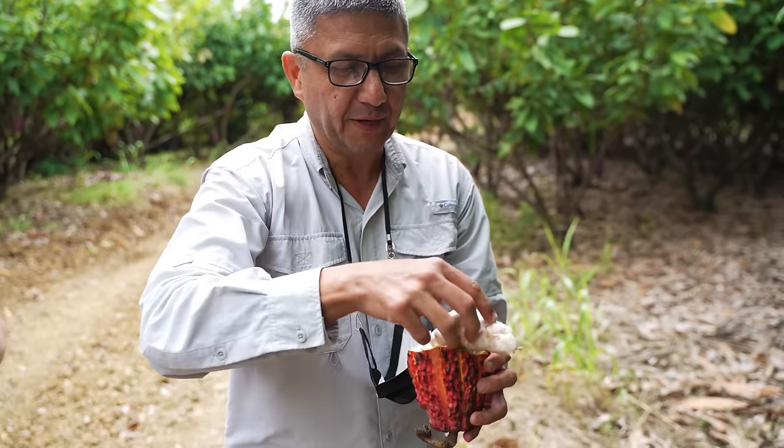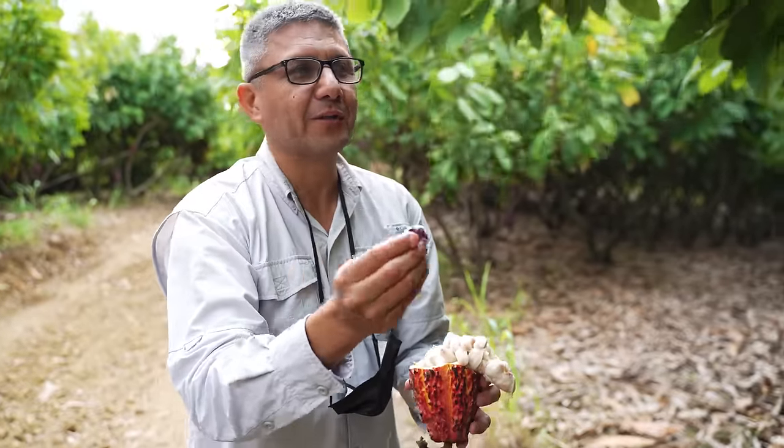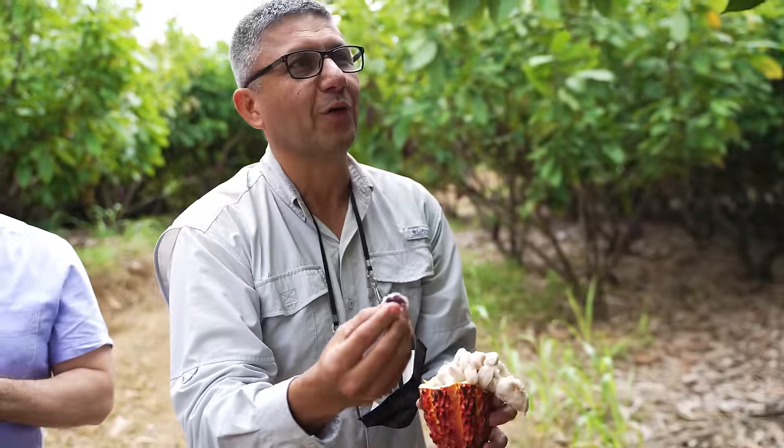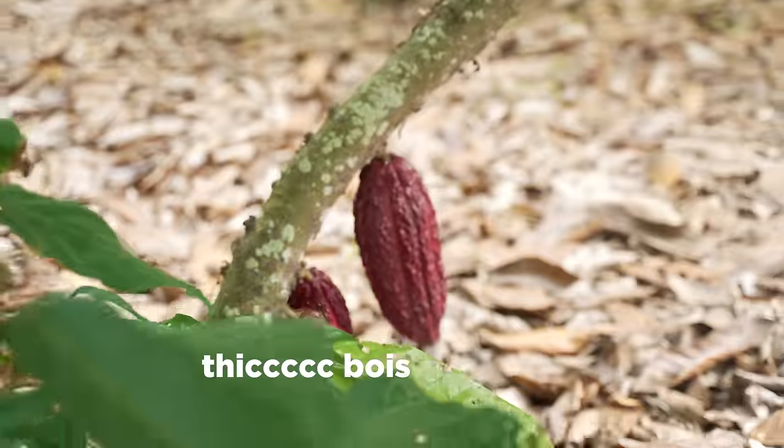And inside, we have the bean. So good. Yeah. You see the bean? If it's not fermented, it's purple. So when we talk about the ruby, now you can understand the color. It's natural. As you continue to grow, you get those massive, big, thick ones back there.